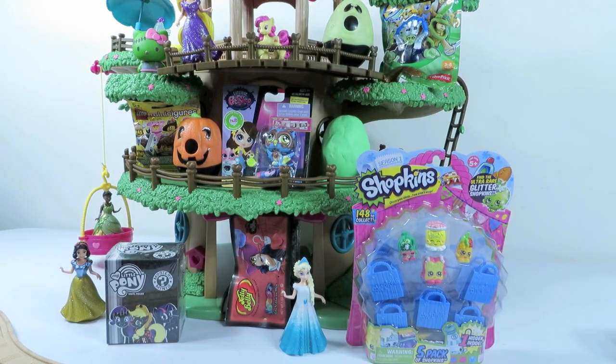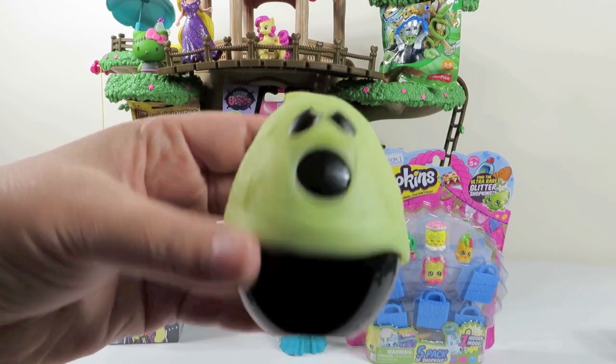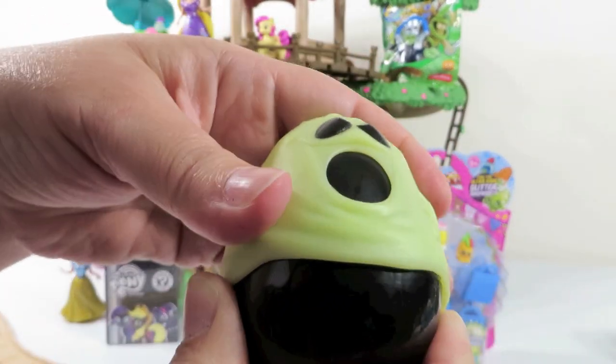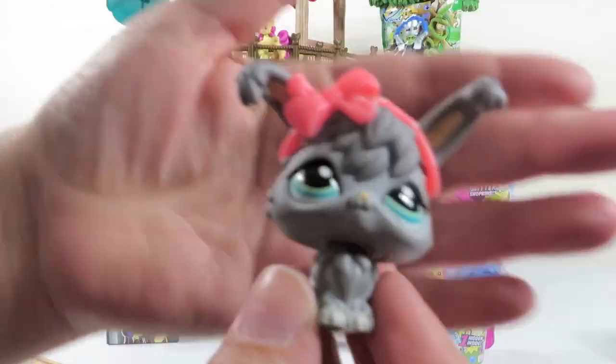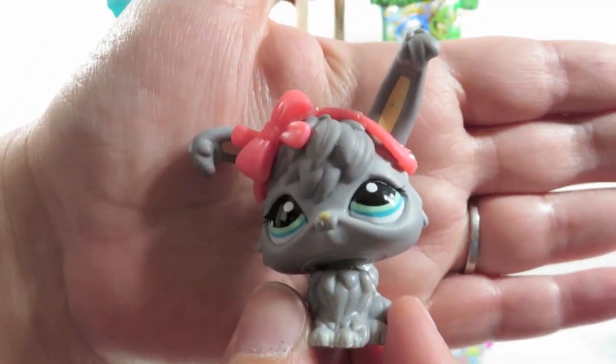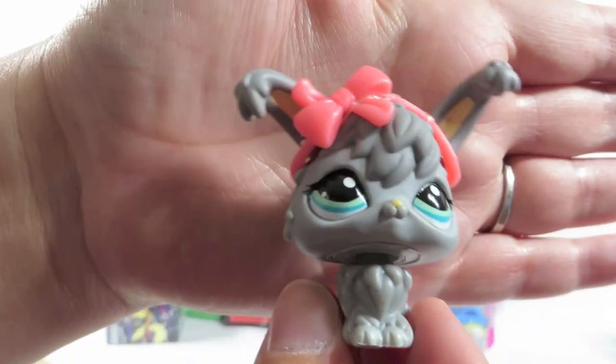Oh, pony down. All right, what do we have here? It looks like a ghost surprise egg. It's empty. There's nothing in it. It's not empty. Doesn't make any noise. Let's see what's inside. Oh, I can't open it. Wow, look at that, guys. We got a Littlest Pet Shop. Now, I don't even know what's in these things because Paul filled them when I wasn't here. So, it's a surprise to me, too.